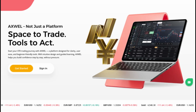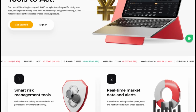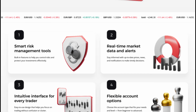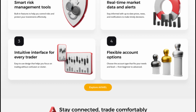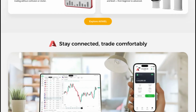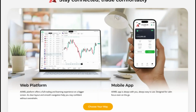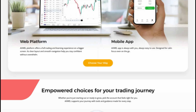Okay, let me bring it all together. I told you at the start, there's a pattern to how this broker is built. Here it is. Every single decision Axwell made points to one type of trader: the clean platform, the TradingView integration, the progressive cost structure, the multi-language support. All of it aimed at the same person, the trader who's still learning, the trader who doesn't have $10,000 sitting around to unlock the good conditions, the trader who needs real tools but can't afford to get lost in a complicated platform. That's the pattern.